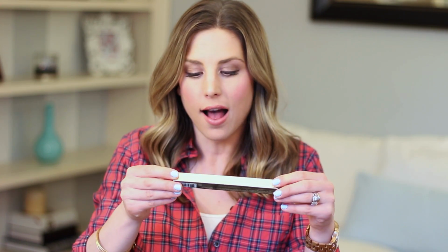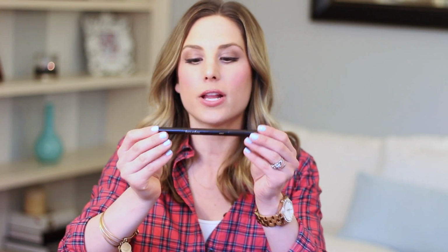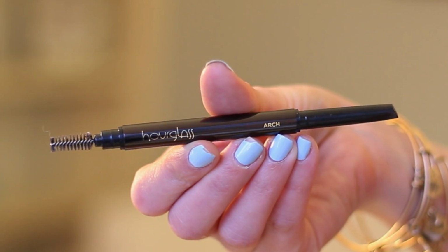Now on to more exciting things. I've been wanting to try this for such a long time, and it's the Hourglass Brow Sculpting Pencil or crayon. Hourglass tries to use very minimal chemical products, so they're very careful and selective with the ingredients they use. And this is pretty much dual sided. It has the spoolie brush to comb out all your eyebrow hairs, and then it has the color on the other side. So I'll just show you.